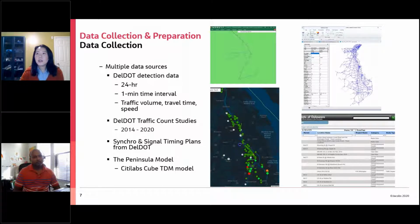Travel time and travel speed on corridor road segments were also collected from the same data set in the same date periods. Delaware traffic count studies were used as intersection turning movements volume as raw data. The data collection time of all studies varied between October 2014 and March 2020. So there's a huge discrepancy in data collection date and also data collection peak hours.